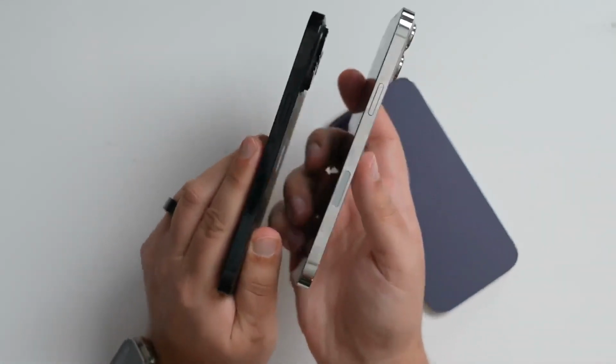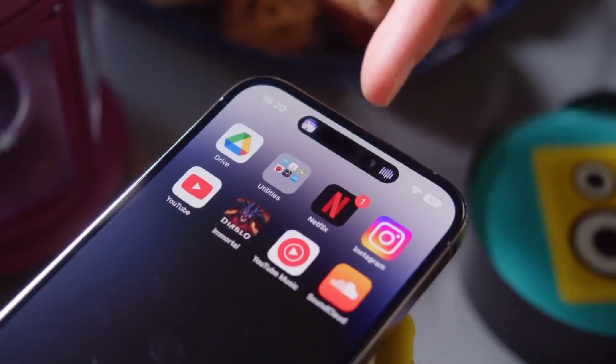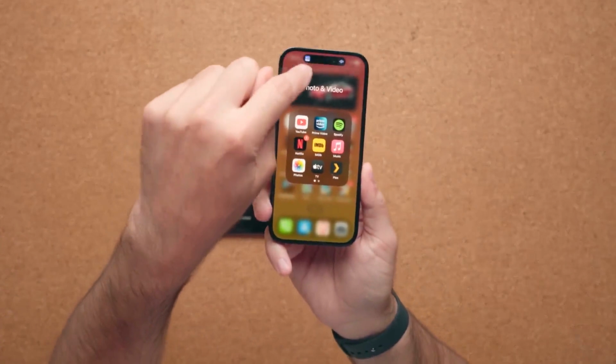However, 3 key features of the iPhone 14 Pro stick out to me. The Dynamic Island is one of the things I'd like to discuss. The always visible camera system. Let's go through each one in greater depth one by one.